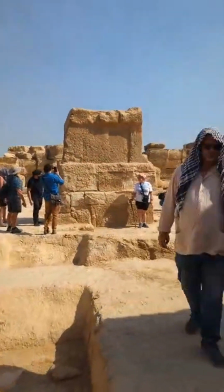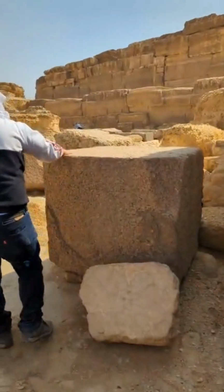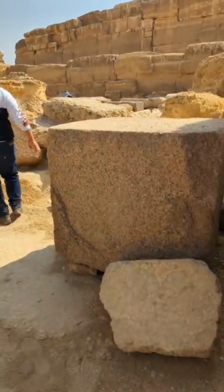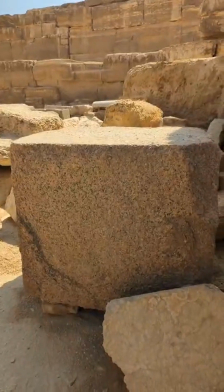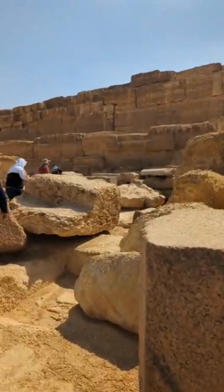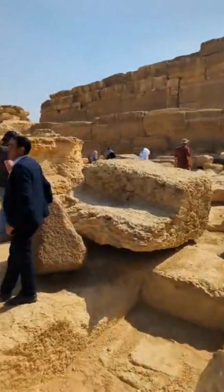And here is the white calcite again. The white calcite's super special. It only comes from one place, essentially a spring. You see it again all over these ancient Old Kingdom sites. And the granite is all the way from Aswan, this rose granite. We were just there a couple days ago.